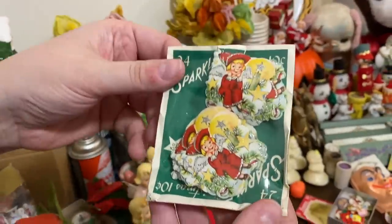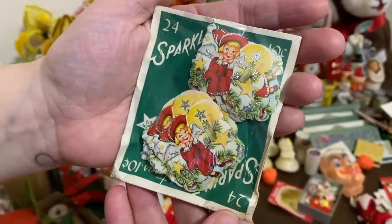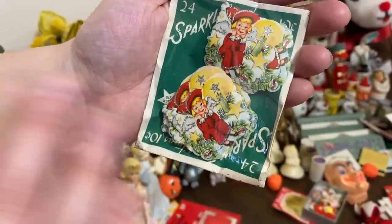So cool. Jeannine, you might have actually found this one. I did find this box. Yep. No, this was in a completely different room. Look at that. A little angel, unopened.